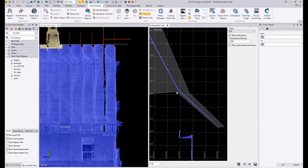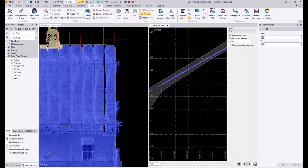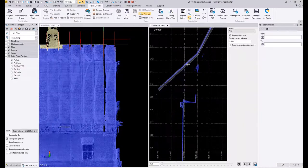Hey Ben, for the access line, the path that the multi-slice cutting plane follows, if the path was a curve, how are the planes oriented to that curve? Does that make sense? I believe they're perpendicular to your line. So if you had a curve, and I think there's a video on the TBC YouTube channel. There is. You could specify the PC and the PT and stations through that curve. Yep. If that helps. So the planes are orthogonal to the path at the point where they cross it. That's right.